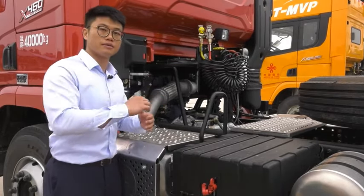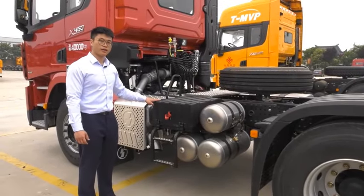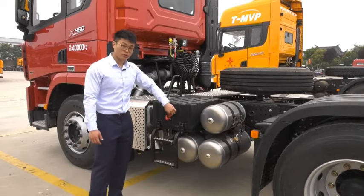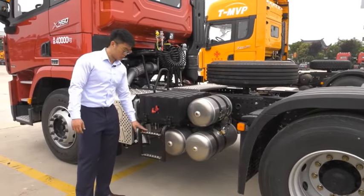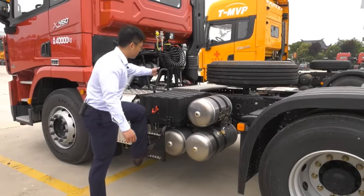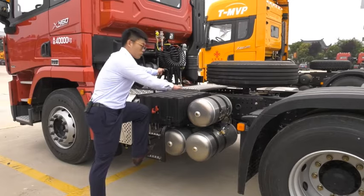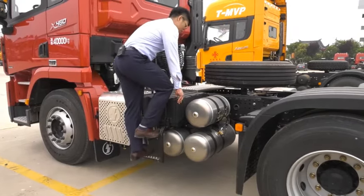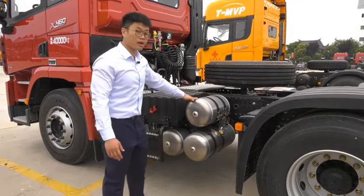more smoothly. And here are our batteries. We choose to use 180 ampere batteries here, and it is 330 degrees rotatable. And here are our pedals, so we can step on these pedals, climb up here, and hold these handles. When some working drivers have to work on the catwalk, they can climb it really conveniently and safely.